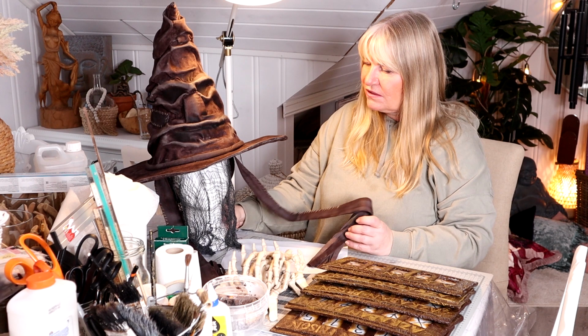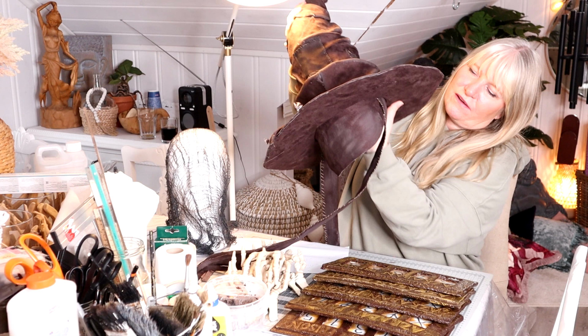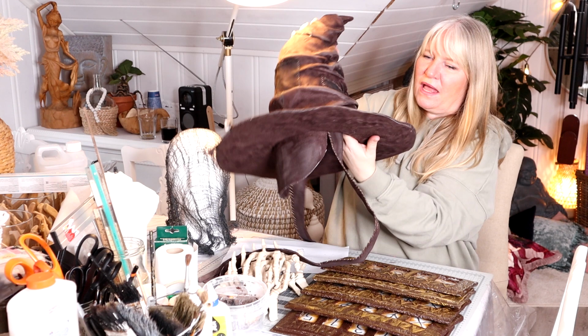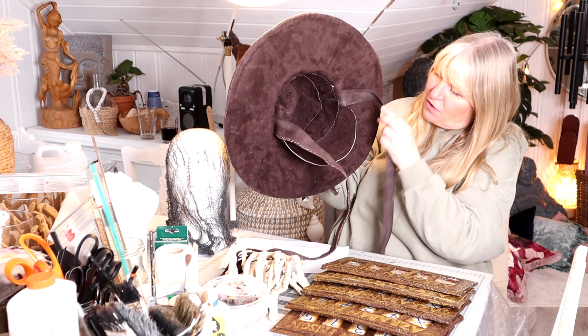And let me see if I can lift this off. One thing is the flap here, behind here. And she does not have this, and I have covered both inside and out.